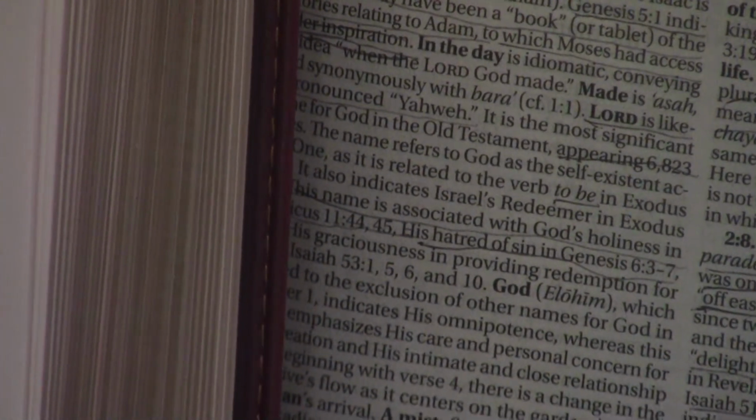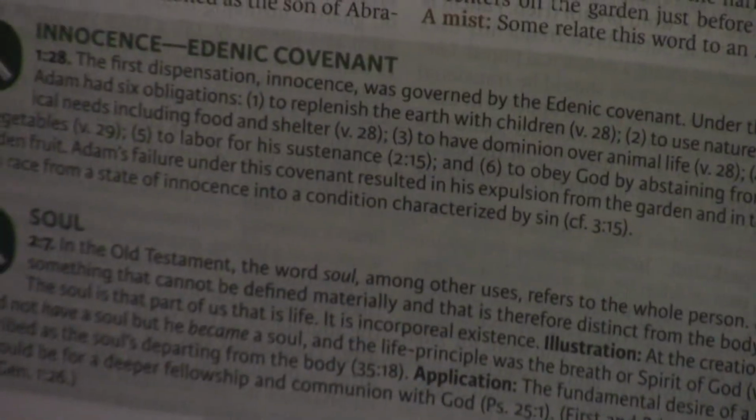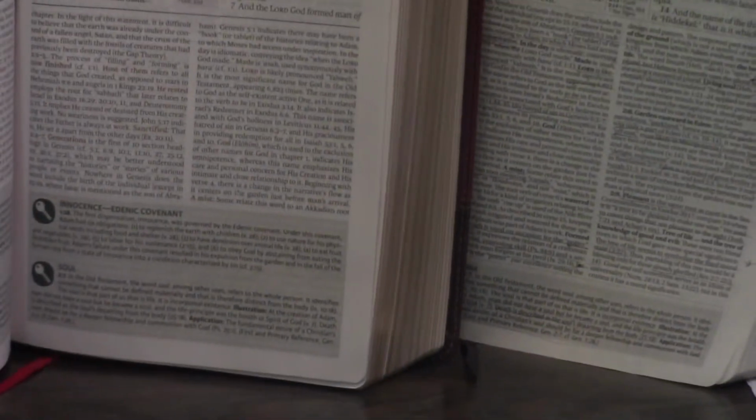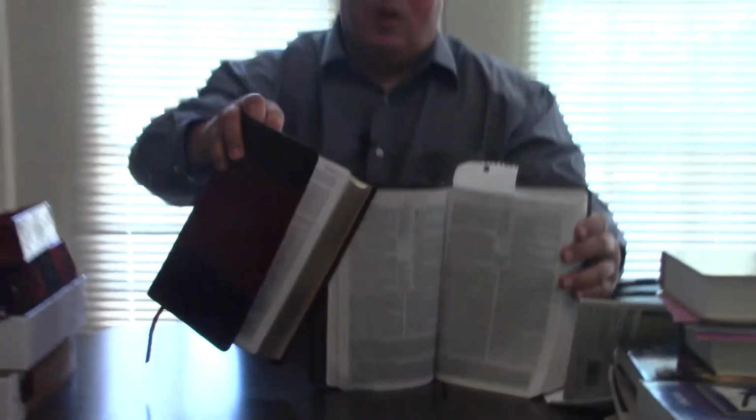So if you wanted the King James Study Bible and you didn't necessarily want the full color aspects, you just wanted the information, you can probably save yourself some money and just get this King James Study Bible second edition without all of the bells and whistles. I've done a review on the King James Study Bible full color, so you can kind of get a feel for that. Now we're going to look in the back and see if the notes and everything in the back are the same.